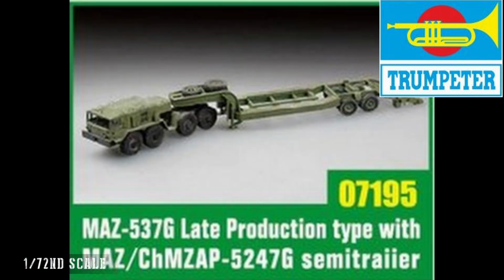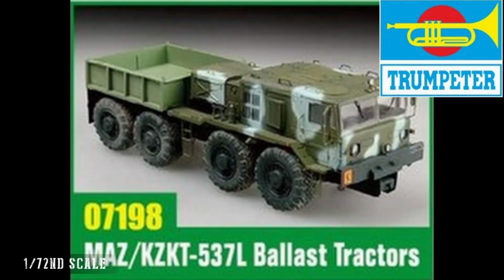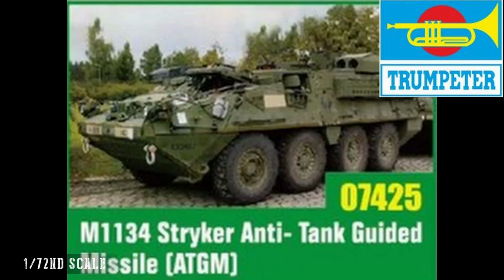From Trumpeter, we have several different releases for the MAZ-537G, all based on last year's kit. We have the CH-MZUP 5247G semi-trailer, the 9990 semi-trailer, and the KZT-537L ballast tractor. Finishing off from Trumpeter, we have the M1135 Striker, the MGS version, reconnaissance vehicle, and the anti-tank guided missile versions, both of those based on the 2007 Striker kit.